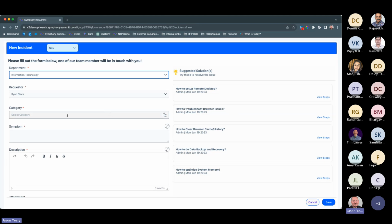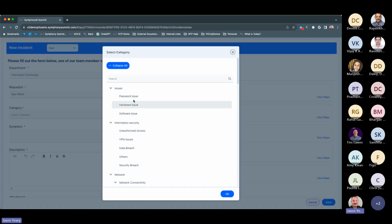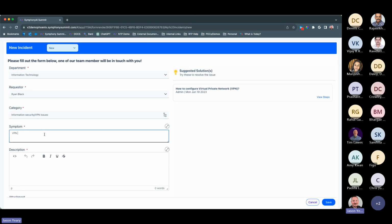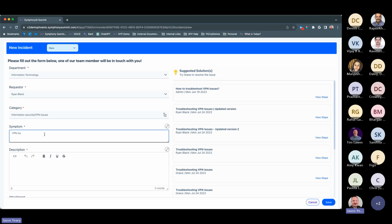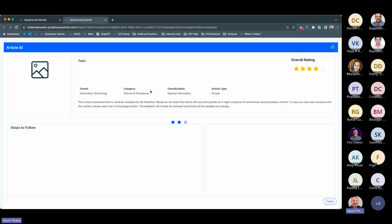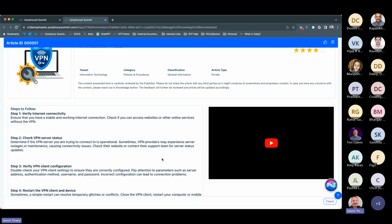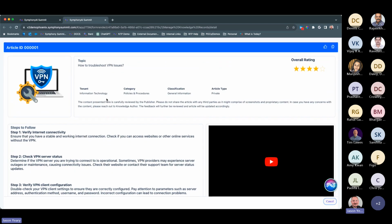As we come through, we're selecting our category here. So I'm having a VPN issue, and as I start typing, you can see that suggested solution starts to change. It's going to be based off of what we're typing in that symptom. We're going to start getting other solutions that are more relevant to what I'm having an issue with. I can still go in and view those steps. If I click on view steps, it's going to open in a separate window. It gives me the troubleshoot VPN, gives me my YouTube video, all of that, but it does open in a new window.